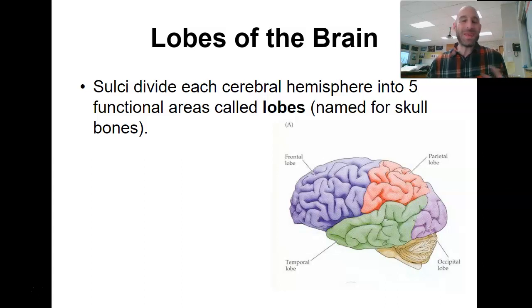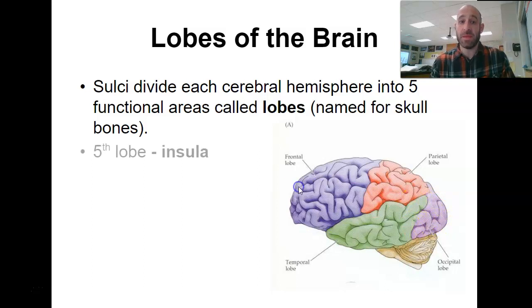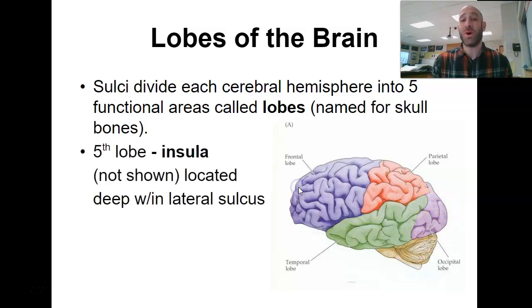So we did not really get into the skeletal system as much as I normally would this year. But if you know the skull bones, there's a frontal bone, there are the parietal bones, the temporal is going to be where your temples are, and then your occipital bone is on the back of your head. And that is the name. These lobes are named by those bones. So we have our frontal lobe, we have our parietal lobe, the temporal on the side, and the occipital on the back. And then there's a 5th lobe, which is called the insula, and it makes sense it's called the insula because it's internal. It's on the inside of the brain.